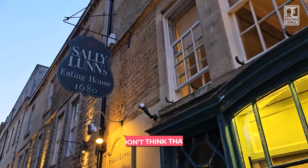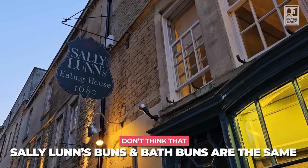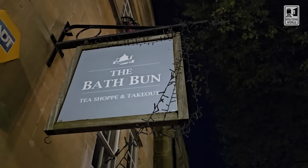So another important don't I think you should know about when you come here is don't think that the Sally Lunn buns and the Bath buns are the same thing. Honestly, when you see them compared to each other, you're like, wait, they're totally different. Why would anybody compare them? It's just because they're both from here, okay?